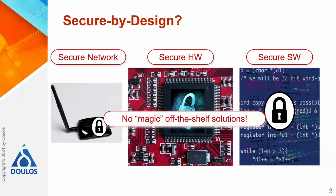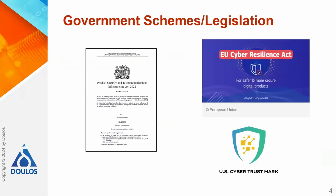So where do we get started? Obviously, as we just heard, there's legislation which is on the horizon or is actually here now. Here are just three quick examples, picking up from the last presentation. We've got the PSTI Act that is now in force in the UK.